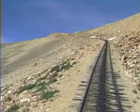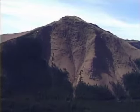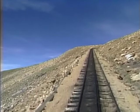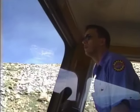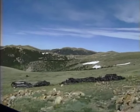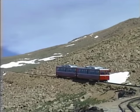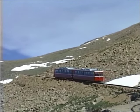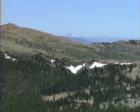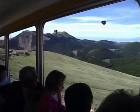We're now above the tree line, and the views become spectacular. We're high enough to see the San Juan Mountains in western Colorado, yet we just keep going up and up and up.